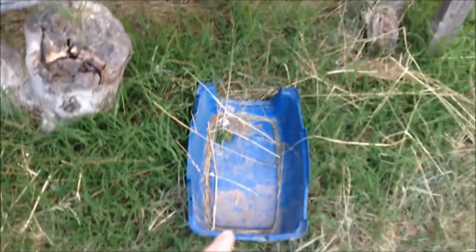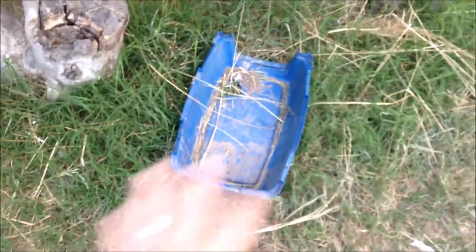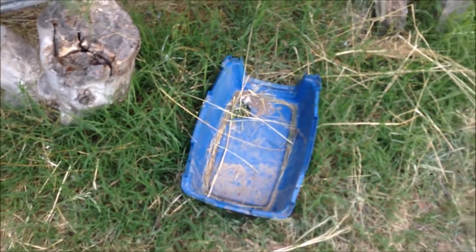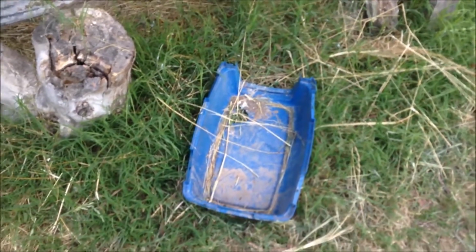I also will give them a tray with dirt. That's part of a cat carrier. And I'll put some dry dirt in there, and it gives them a nice little dust bath that they can bathe in, and pick around in, and it's fun for them. So as soon as our dirt dries out a bit more, then I will be giving them some more of that. But in the meantime, I do believe we have too many males.